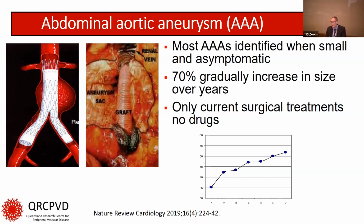So because of these weaknesses of the current surgical repair, most aneurysms are currently treated conservatively. So when first diagnosed, if aneurysms are small and at low risk of rupture, then they're simply managed by expectant imaging. You can see an example of that here. A small aneurysm, 35 millimeters, is followed by repeat imaging for 7 years, but eventually most aneurysms continue to expand in diameter, and so the risk of rupture increases, and around 3/4 end up having surgical repair.